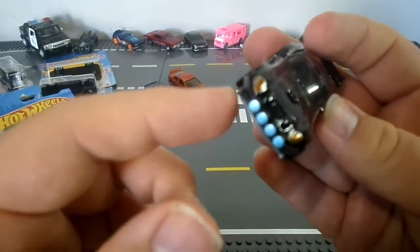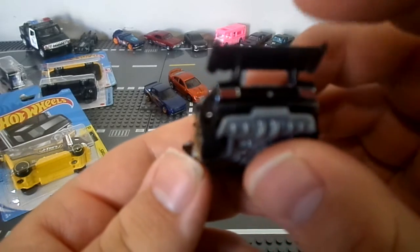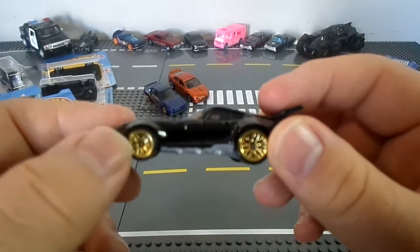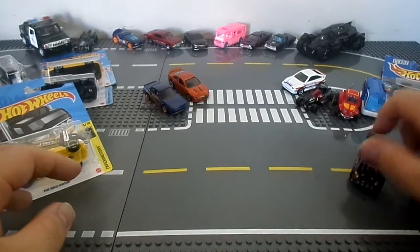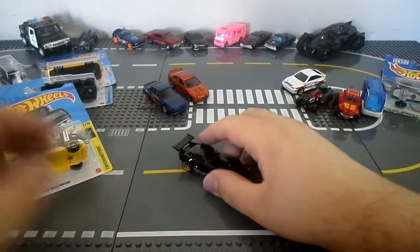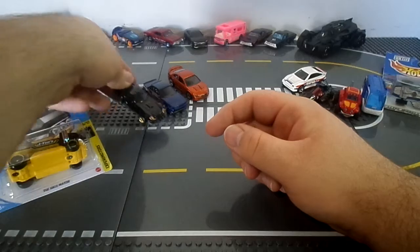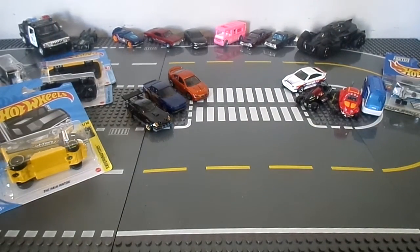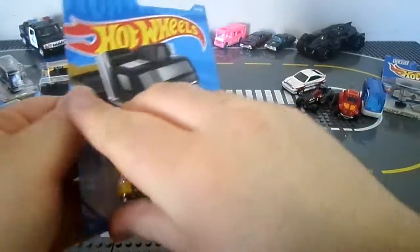And like bronze looking headlights or something. The rear lights are on there. Reverse lights. The wheels look really nice in that gold. That is cool. This actually looks so much better in black than it does in white. I mean, it looks good either way, but it looks like a spy car, like a rally racing spy car, and that's awesome. Next up, the Hollinator, and this is one of the ones with a special feature.